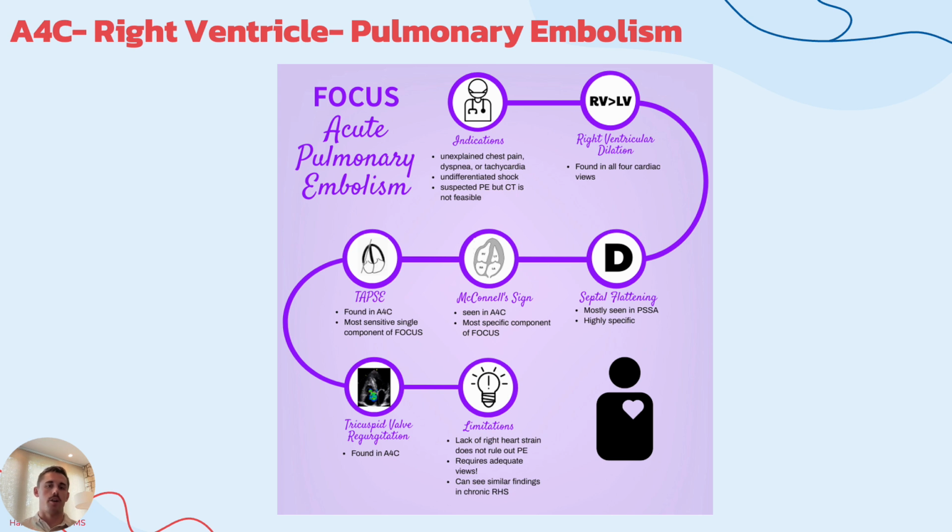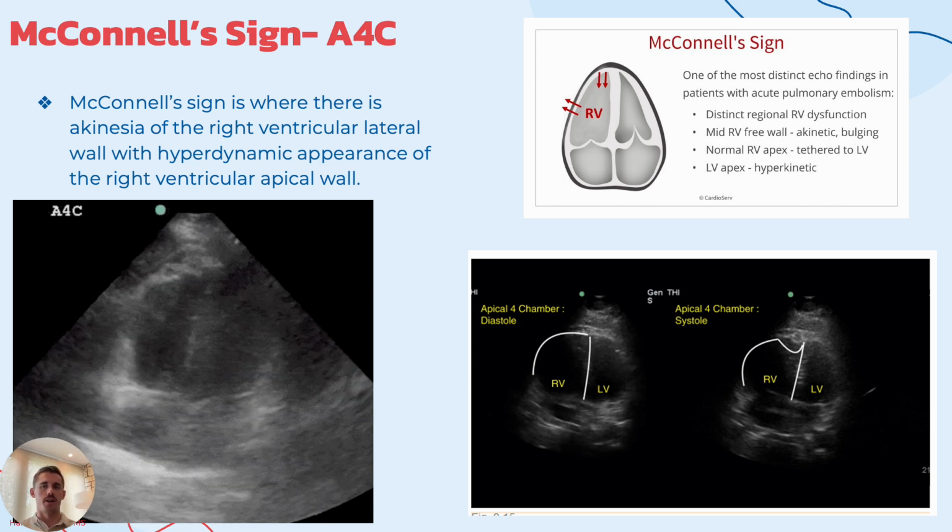Then, if you're still unsure, you can evaluate the heart with TAPSE, which we'll talk a little bit about. Again, that's tricuspid annular plane systolic excursion. So it's a very, very sensitive, as opposed to a specific signal for acute pulmonary embolism. And then finally, tricuspid valve regurgitation, so seen in that apical four-chamber view. Again, all of these are if this is your resource and maybe you don't have a CT there, or you just have ultrasound at the bedside and you'd like to get more confirmation of something before going to CT and additional intervention.